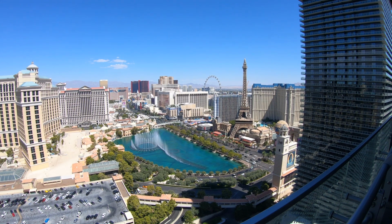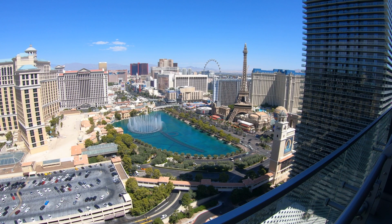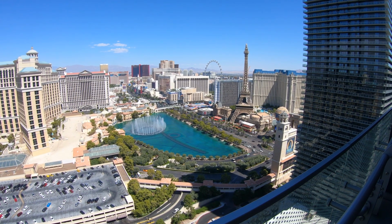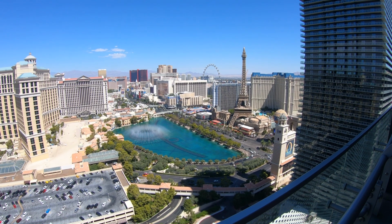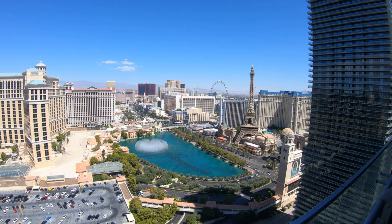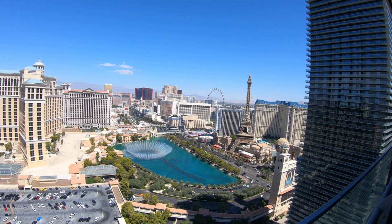Back out on the balcony, you can see the Bellagio fountains going off. They had kind of a weird schedule while I was here. They were either every 15 minutes or every half hour, which is normal, but then they'd be going off constantly, and then you wouldn't see them for like an hour. Kind of weird. I don't know if they were testing them or whatever, but in any event, they're beautiful.